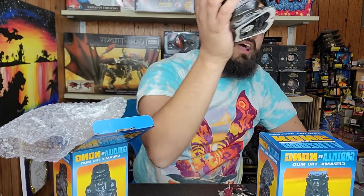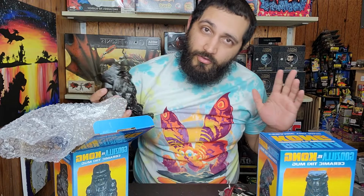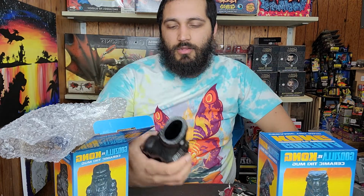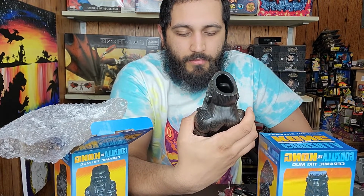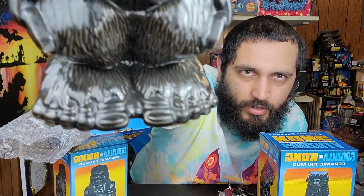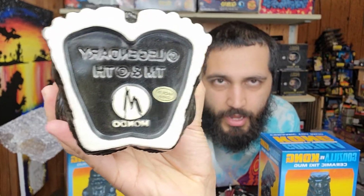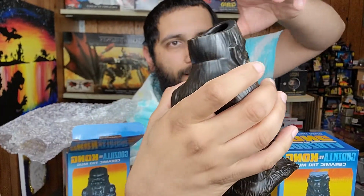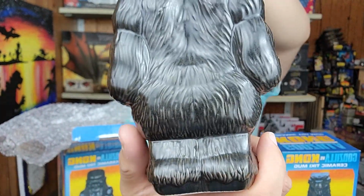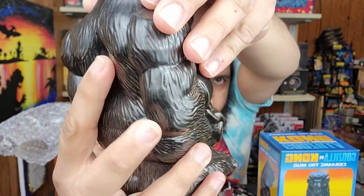It's not too heavy. But I mean, definitely don't drop it or shatter it. But yeah, let me let y'all take a look at all the detail. His toes. That's what the bottom looks like. Take a look at his backside, his derriere, all muscles and everything.